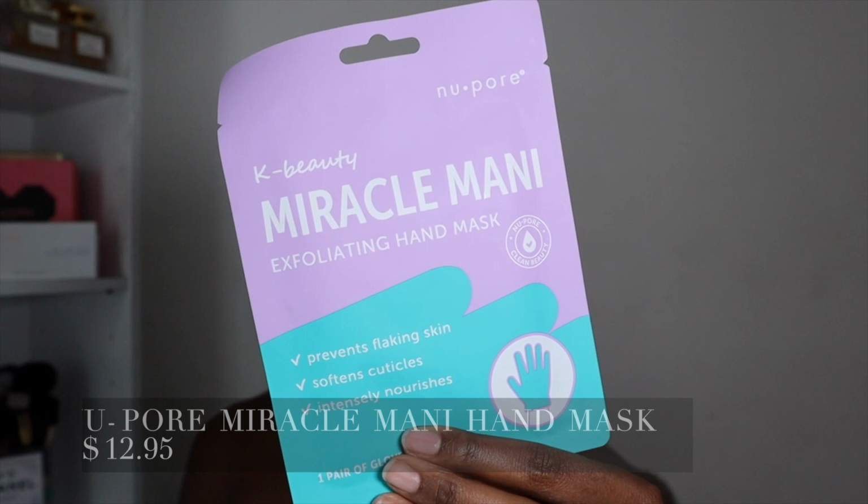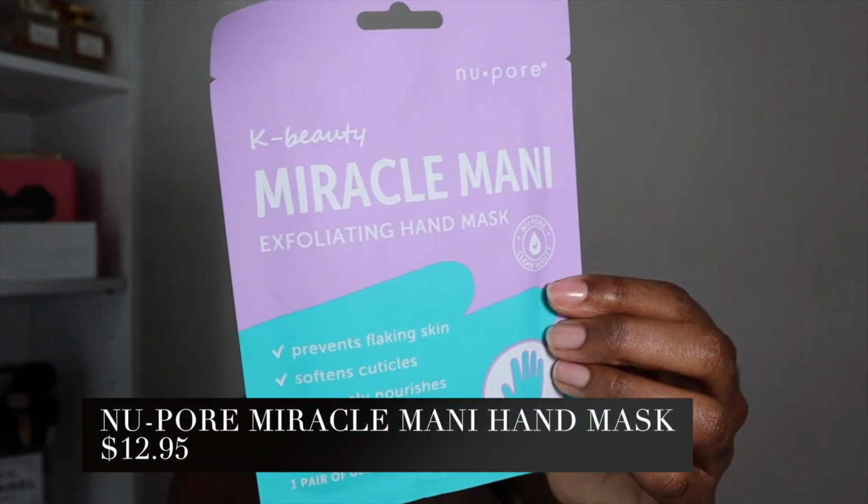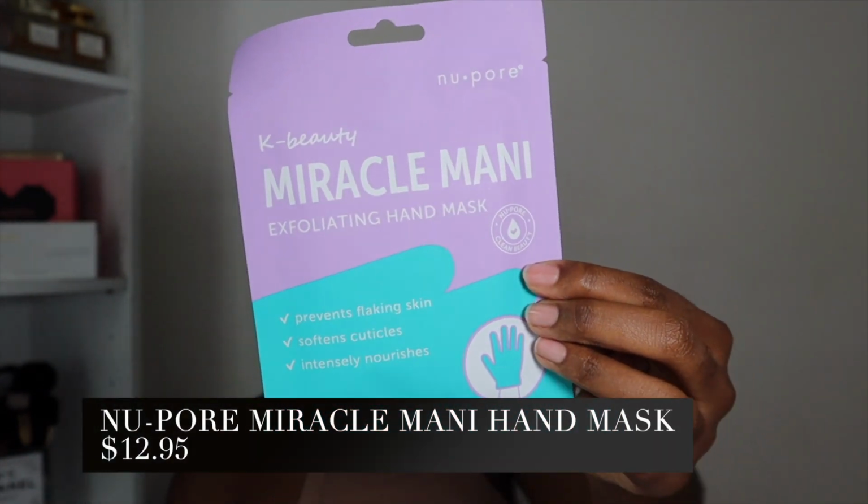Next thing I picked up was this Miracle Mani exfoliating hand mask from the brand Nu-Pore. It says it prevents flaking skin, softens cuticles, and intensely nourishes. I picked it up because it said exfoliating, and usually the exfoliating foot masks then allow for a period of peeling, and I've never seen an exfoliating hand mask. So I picked it up to see what it would be like, but it doesn't really look like it would go through that whole peeling process.